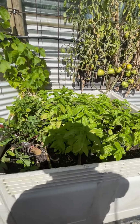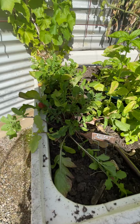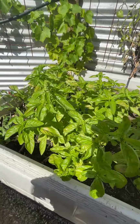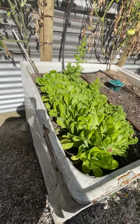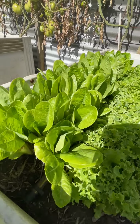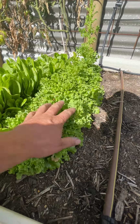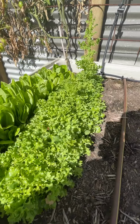So backing up, we've got our greens beds. So we've got some rocket here. Sorry about my shadow. Got some beautiful basil. A couple of varieties of lettuce. This is the baby cos lettuce, which I love. And this one's the frilly lettuce. I can't remember the name of this.